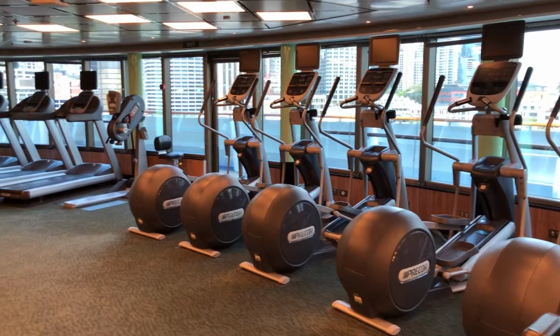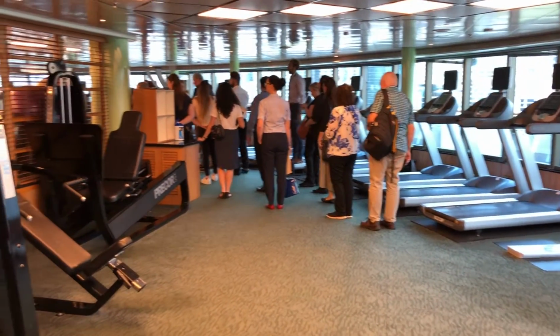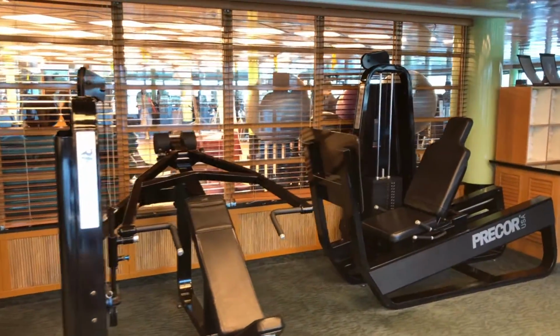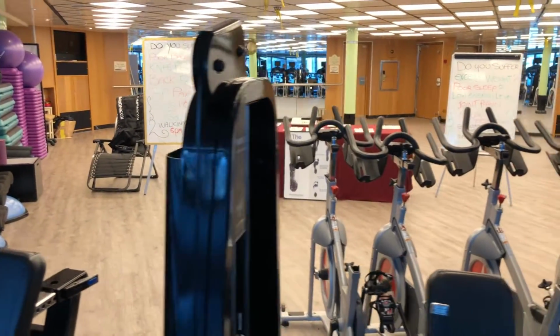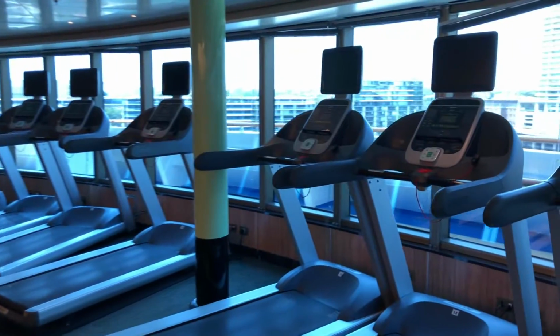There are also group fitness classes, cycle classes, Zumba, yoga. Some of those have a fee, and Princess have done that to keep the numbers down. So if you choose to do that, there might be a fee. You just need to check on board. Once you're on board, it will tell you in your Princess Patter or on your Ocean Medallion app.